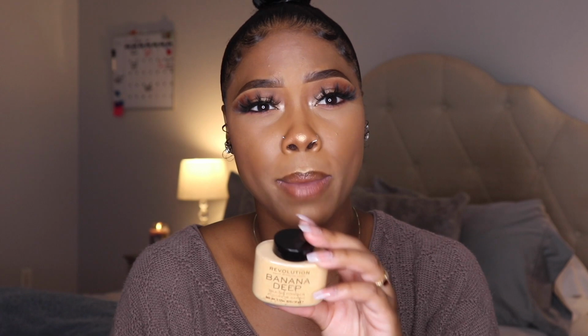I used this brand before, but I used it in the lighter banana. So I'm assuming this won't give me any flashback, but I'll definitely see when I take a picture, because of course I'm gonna have to take a picture. But yeah, that's my little spiel on setting powders.